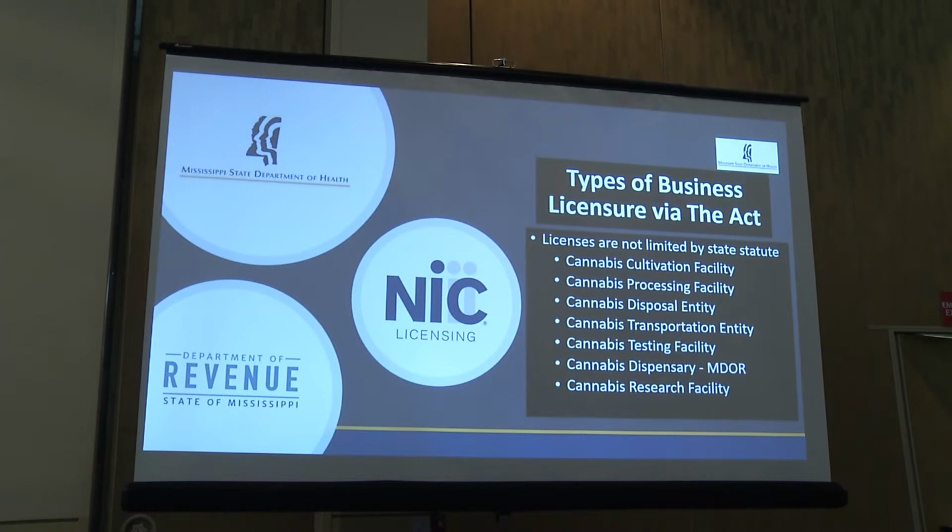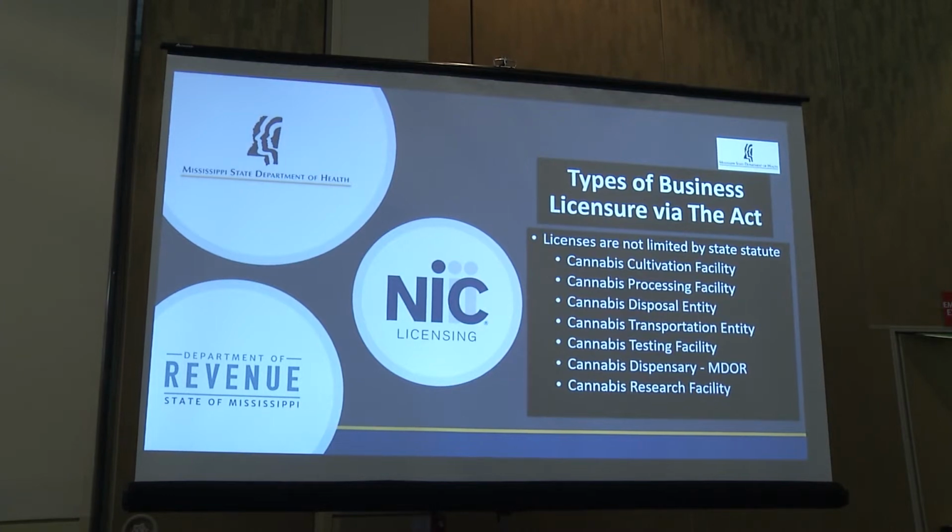So June 1, we opened the application system for cultivators, for processors, for transporters, and for waste disposal. Now some of you chose to opt out of cultivation and processing, and some as well for dispensaries. We tracked that information, so when someone applies, if you've opted out, thank you very much for your application fee and your licensing fee. It's non-refundable, and you should have checked on the front end, right? Because we are looking at making sure that they have their permitting and that they're in the correct zoning.